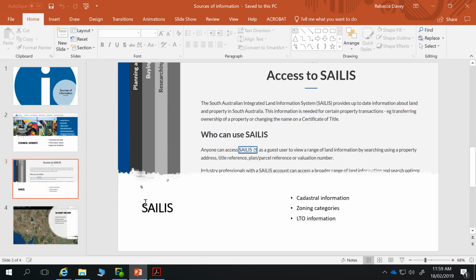Then access to Salus. Has anybody here used Salus before? Oh, Congo, I know you have. James. Yeah. Has anybody else used Salus before? So what we have in South Australia is what's called the Lands Titles Office. Typically to have what we term an interest in land, you typically have to pay money for that. Actually, I'm not sure why it's called interests in land.